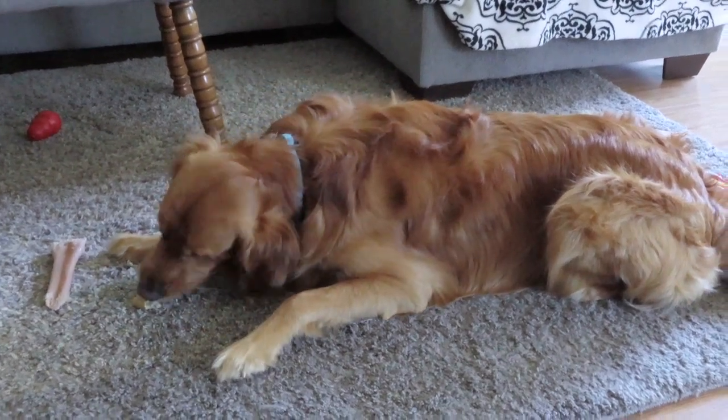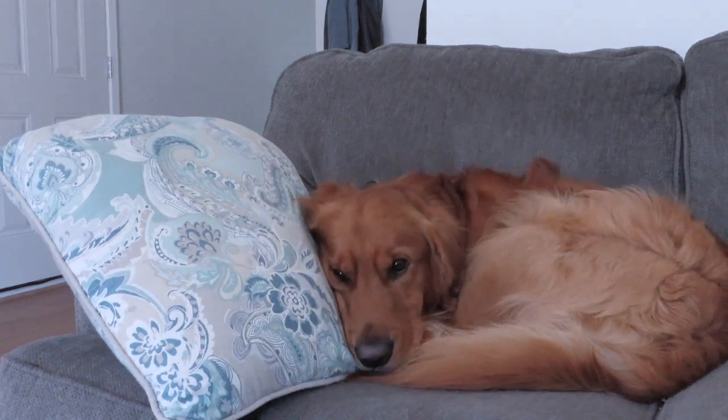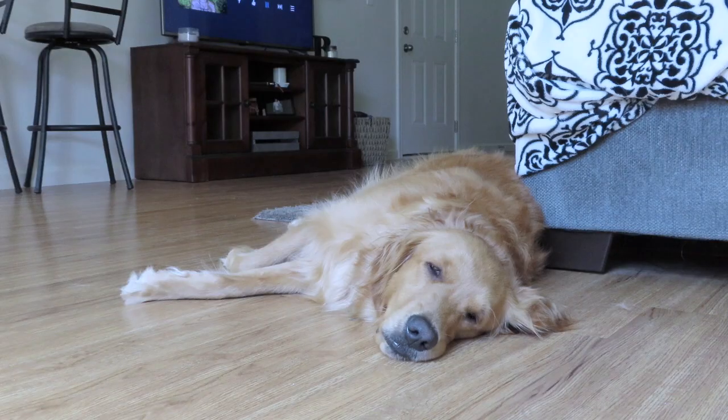Then by this time, with them running around outside and having a treat and drinking their water, they're usually tired and I'm usually starting to do stuff on my computer, so they'll usually take a nap.